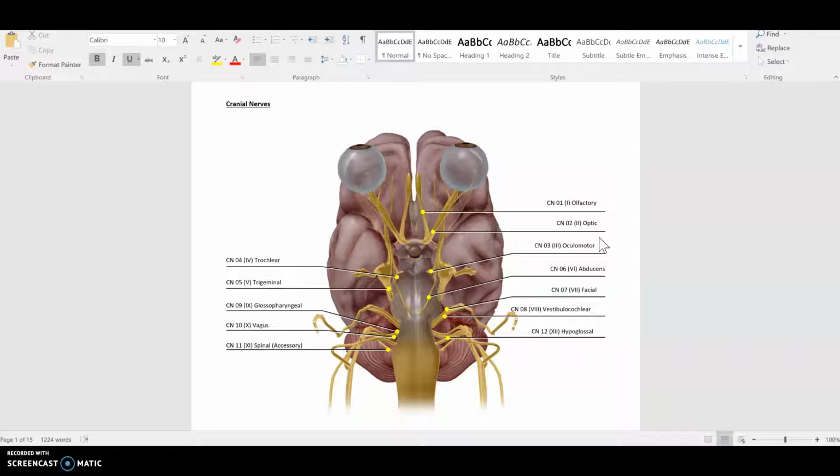This controls things like taste and movement of your facial muscles. Then cranial nerve 8, your vestibulocochlear nerve. This used to be called your auditory nerve, but now it's the vestibulocochlear nerve because it controls hearing and balance and equilibrium.